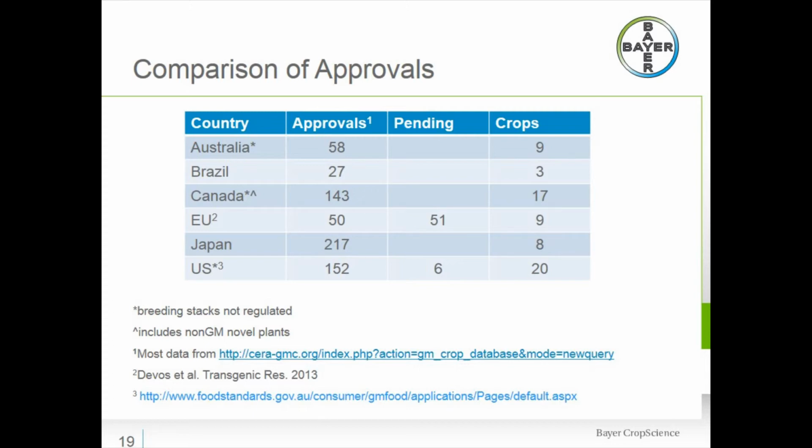Now, some of these numbers are kind of inflated because some regulatory agencies around the world consider singles and stacks, whereas in the US and Canada, only singles. Stacks are not reevaluated when they're combined through breeding. So that's one of the reasons why Japan has a much higher number. There's also some data around on what's pending. I wouldn't say that these are really hard numbers, but this is just what I have been able to gather. So the number of crops that are involved also varies quite a lot around the world.